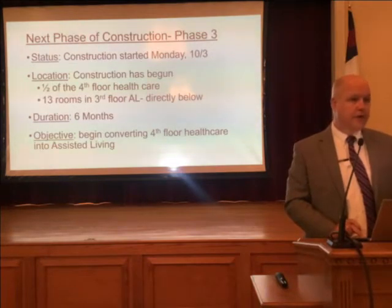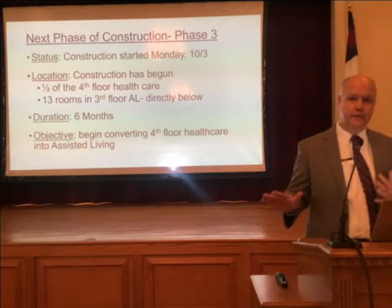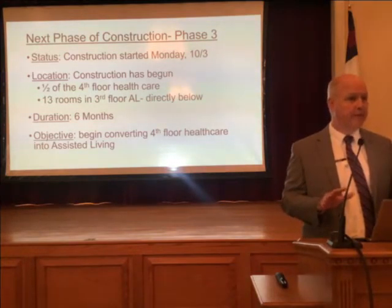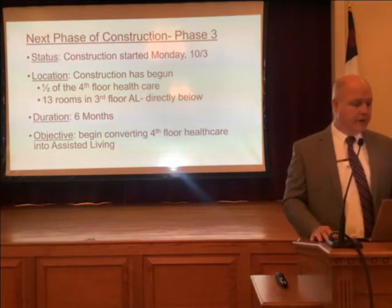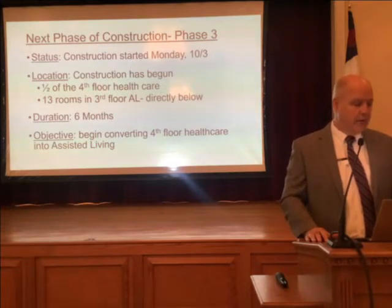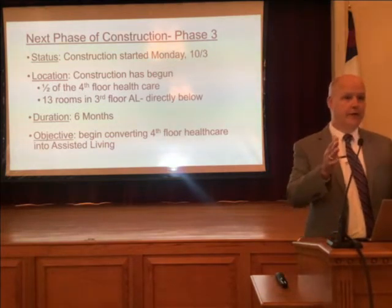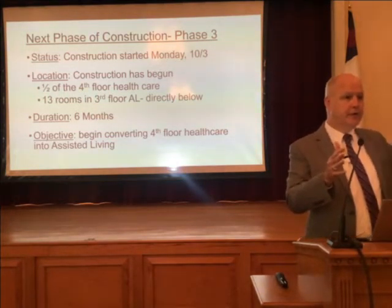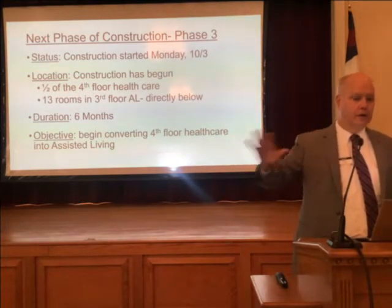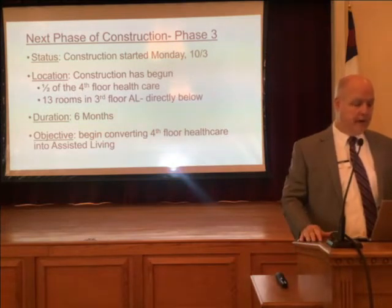The next phase of construction, now that the rehabilitation household is finished, it's been occupied by the people who lived in the former Poppy Place. Poppy Place has moved. And so that construction started on Monday. It is 1/2 of the 4th floor of healthcare, what used to be Poppy Place. If you go up to healthcare to the 4th floor and you get off the elevator, to your left is a nurse's station, all the rooms to the right, all the way down that hall, are all vacant. And that's where that work is going to happen.